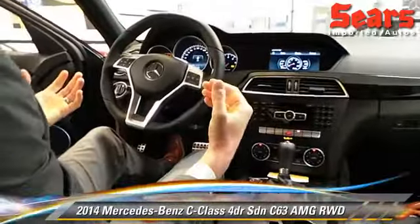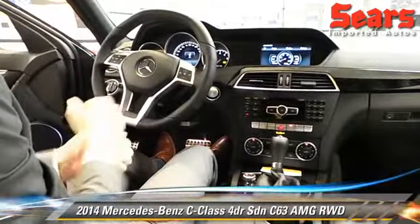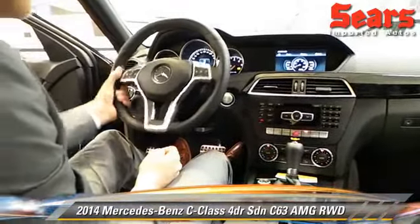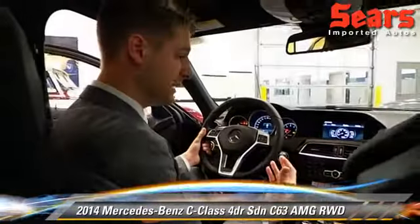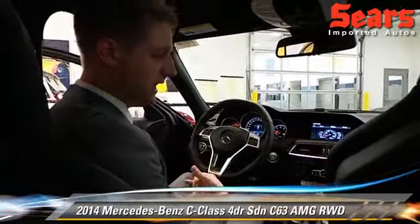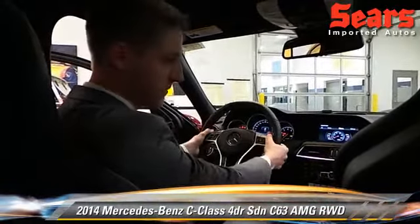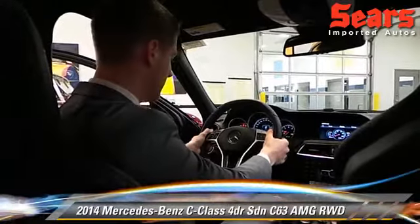Beautiful car altogether. C63 is really fun. It's kind of our smallest sedan type car. And a lot of functionality, of course, with that AMG. So I can change driving modes. I can really get things going on my own with manual and paddle shifting, of course.